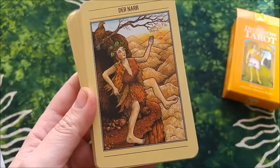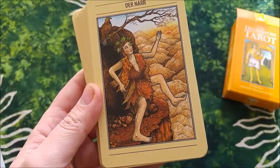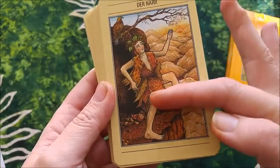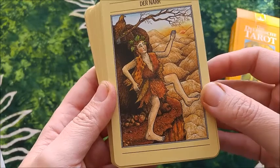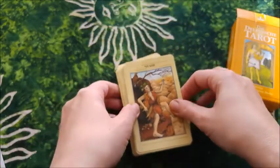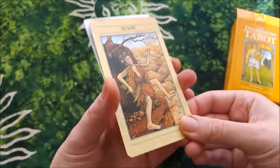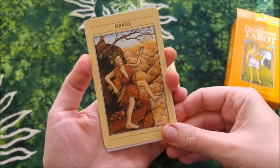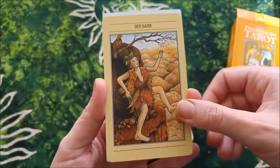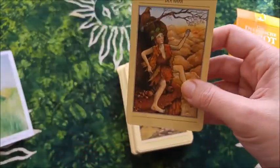The cards are beautiful, and I like this style. Nearly all the images are the same in the new Mythic Tarot, but I like the texture. And this texture, the way the colors are used, is missing, in my opinion, in the new version. And I will share with you the size. It's quite the same, a little bit higher, but quite the same.